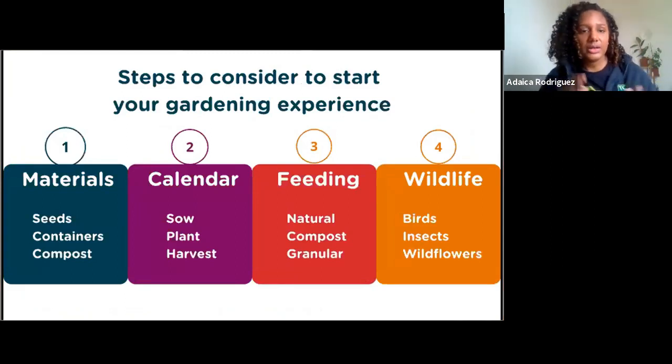First, we talked already about materials and seeds and different ways of getting seeds, and different ways of getting your containers. Of course, you can just go to a garden center and buy your containers, but a really good way is just reusing the things you already have at home. It's unbelievable the amount of things we can use from our compost bin and from our recycling bin.